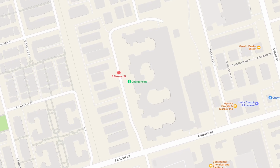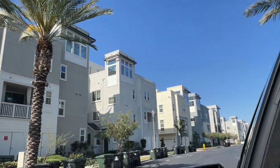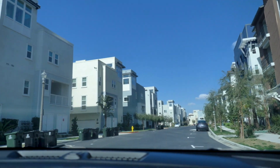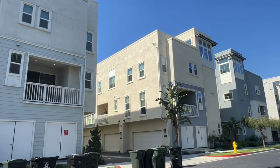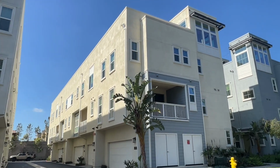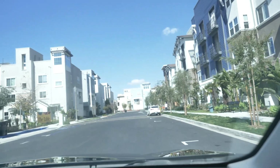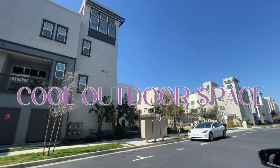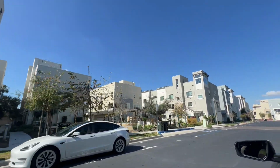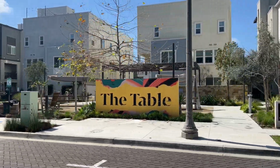So we're making a right on the other side of the community, and that would be on Mosaic Street. So if you see any of the addresses that say Mosaic Street, it's gonna be off of South Street, so south of Mosaic, and these are the Claret townhomes. These are pretty cool too. There's some that have rooftops as well. And on this side of the community, I like that the street's really wide for one, but they have some cool artwork. We'll go take a look at that. They have this cool outdoor space here that has a little outdoor pizza oven. They call it the table. It says so right there, but it's just a cool design here.